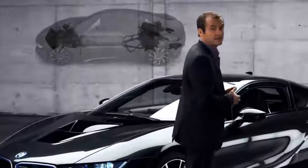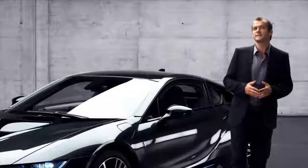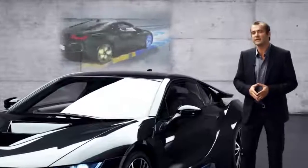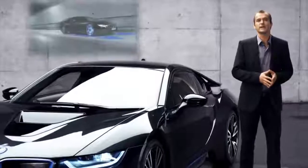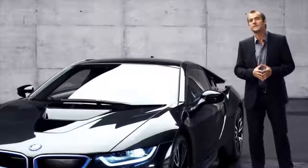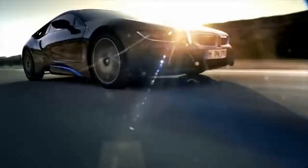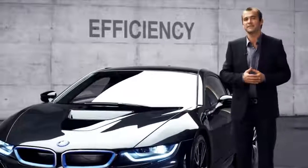The battery I just mentioned creates a very low center of gravity. Riding a BMW i8 is a bit like driving on rails. And there's an all-wheel drive to add that extra margin to this kind of dynamic driving experience. When you're operating the combustion engine only, you have a rear-wheel drive. When you're driving all electric, it's a front-wheel drive. What's more, the BMW i8 boasts a combined maximum of 362 horsepower and a top speed of 250 kilometers an hour. Third, the BMW i8 is very efficient.